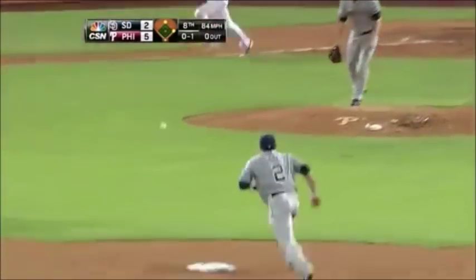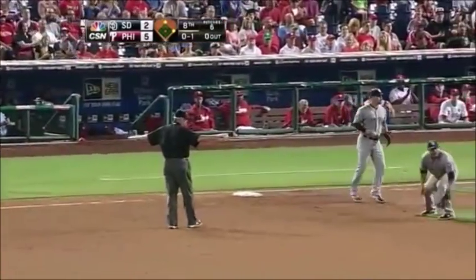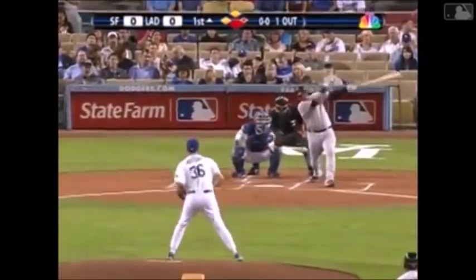Got it again. That's off the glove and scooped up by the shortstop who tries to tag Rollins. He missed him. Throws to first and Utley safe at first. So everybody is safe. Might have gone for it.